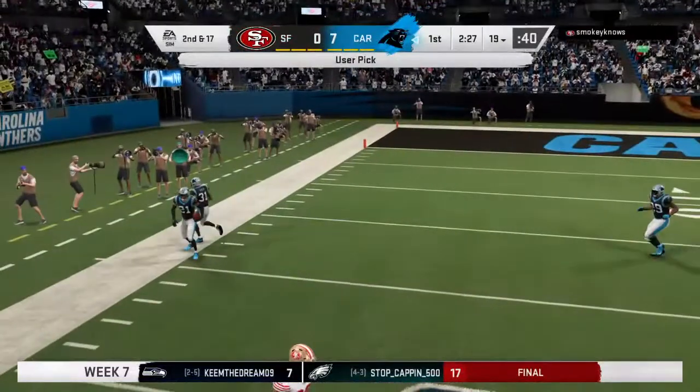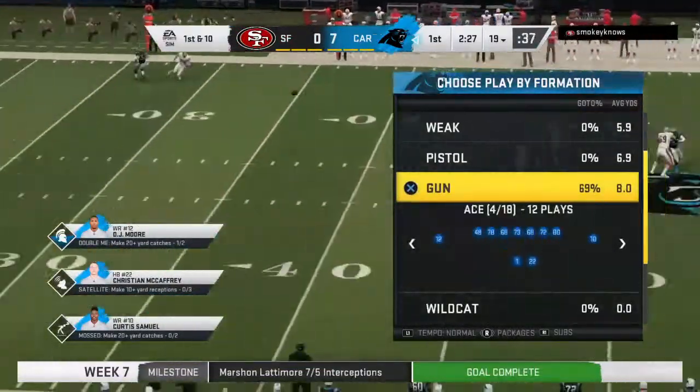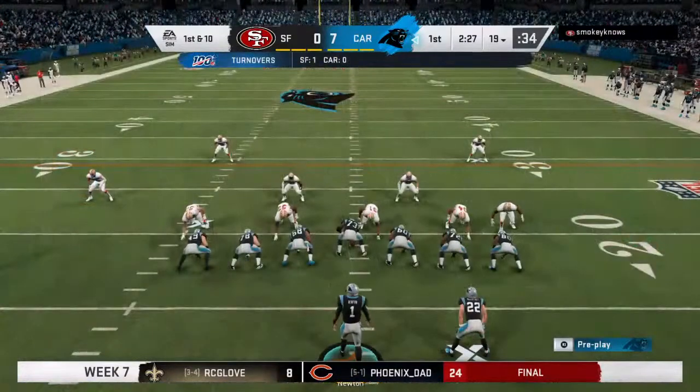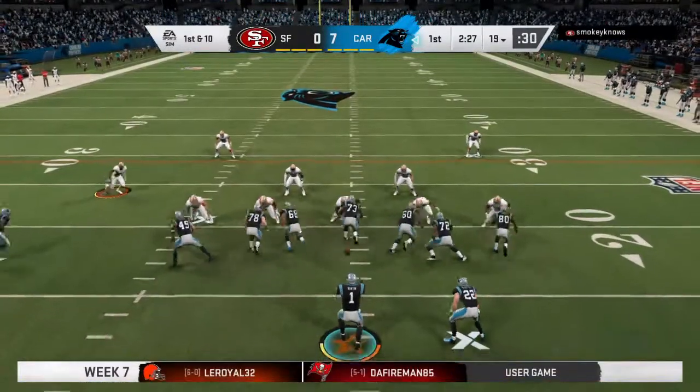And he fires one that's intercepted. Picked off by Marshon Lattimore. Well, they didn't exactly show patience there, did they? Just down the score, they come out firing right away and compound things by throwing an interception. They put their defense in a really tough spot.